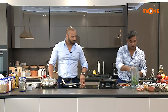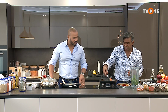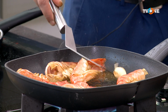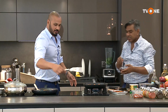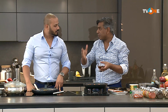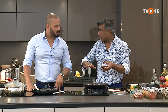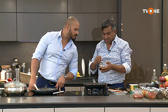Fantastic. And if you could turn these around. Can you see where it's changing? It's becoming nice and pinky. I'll just turn the garlic around so it gives a little bit of fry on the other side. This is what's called imli, known as tamarind. It's fresh tamarind, which you have to keep in warm water, soften up, and then sieve out. I like using fresh imli. So it's made into a paste.